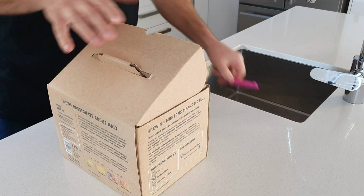Today we're checking out the Muntons Milk Stout. Now Muntons is a new brand to our brew reviews. They're a US brand and this is from their flagship or their craft series range, so it's one of their premium products.